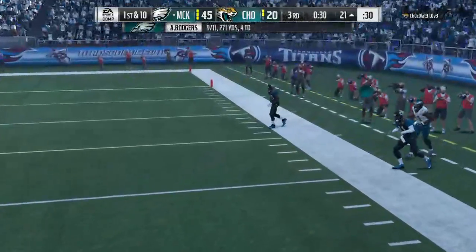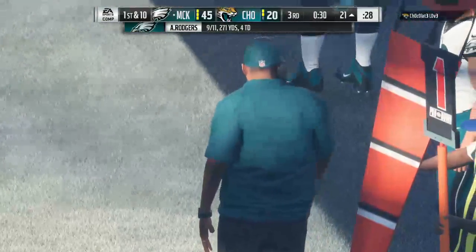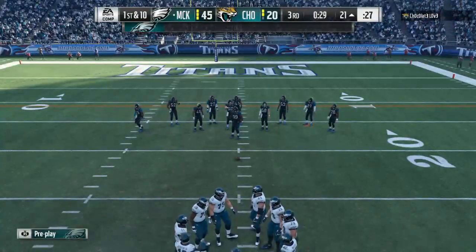And he's going to go out of bounds. He takes this one down shy of the 20. A good pickup there at 22.